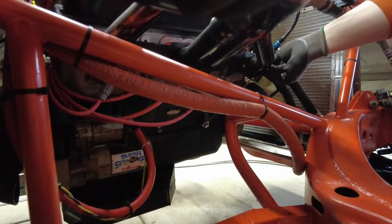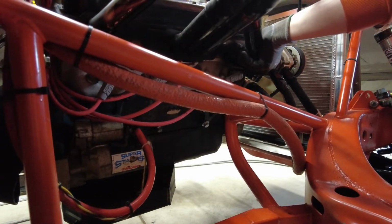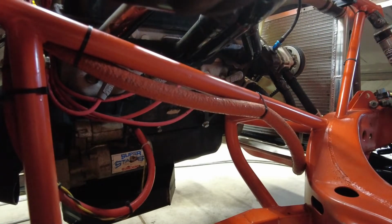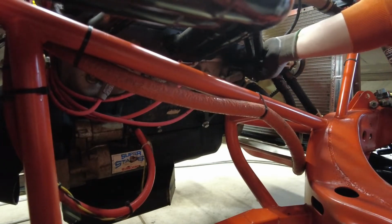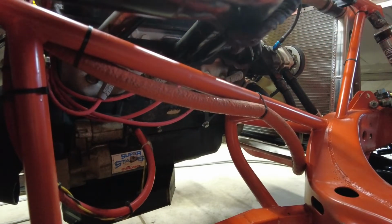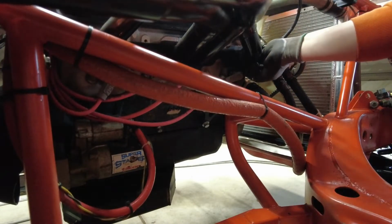So I keep telling myself that I should put a couple of studs in each head just at the ends to kind of hang the header on while you get it lined up and get the bolts in it. And I never do. It's on a long list of great ideas I have that I never follow through on, because usually I'm in a hurry to do this kind of stuff when I have to do it. That's how it goes.